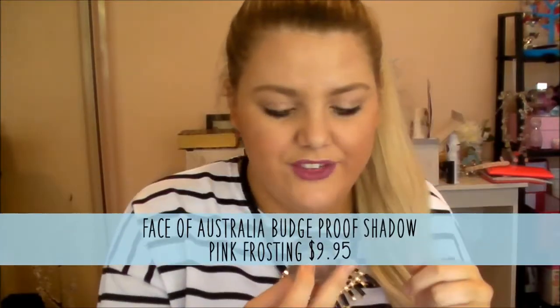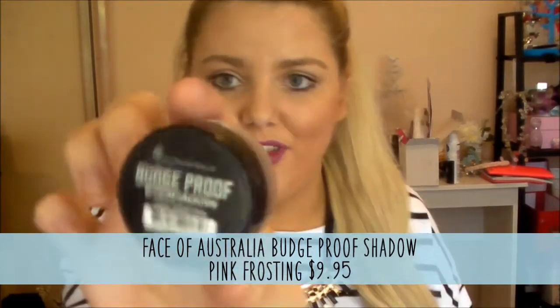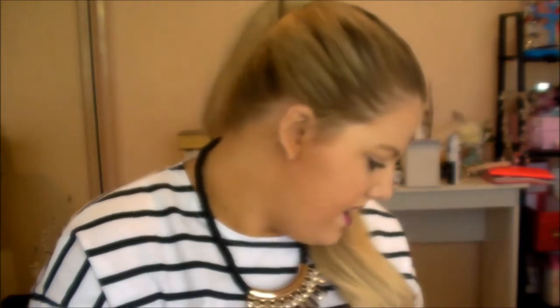It has the Face of Australia budget proof shadow in Pink Frosting. I don't think they sell these anymore because I went to buy a different colour and I couldn't find them. But I have had this since the start of the year, I think, and I probably use it every day as a base. There is so much in it, and it's so creamy. I'll do a swatch. That's what it looks like. It is so shimmery, and the colour is so true and pigmented. I really love this. I wish I could have picked it up in a silver or a white colour. I'll probably just pick up the one from NYX, but this was only like $9 or something.